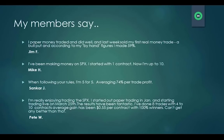The reason I bring these up, I want to show you the importance of paper trading. I want to talk to you about going slow. I want to talk to you about setting up so you don't overtrade. These are all very important things to do.